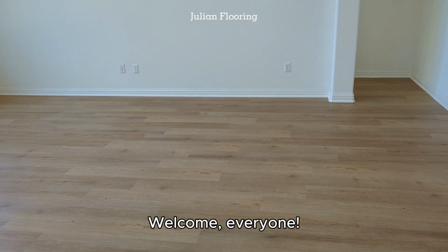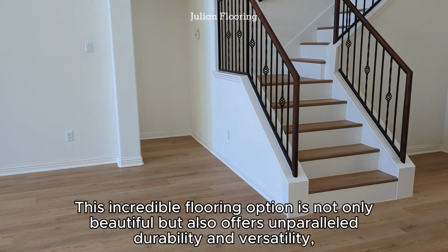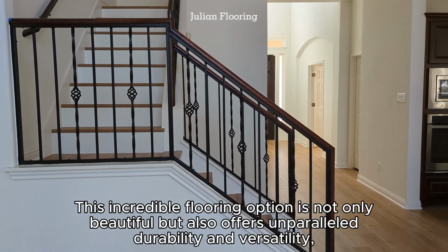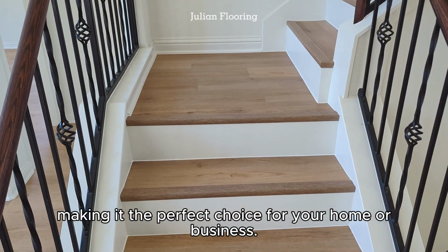Welcome, everyone. Today, we're excited to talk about the stunning Stockbridge Oak Rigid Core Luxury Vinyl Plank. This incredible flooring option is not only beautiful, but also offers unparalleled durability and versatility, making it the perfect choice for your home or business.